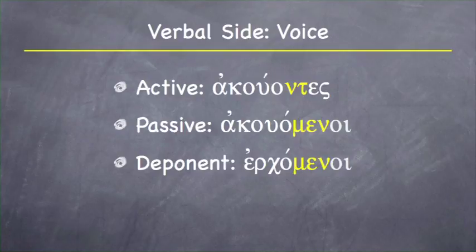So you have akouon, that nu tau tells you that this is a present active participle. But if you came across a form, akouomenoi, that men, or the mena, I guess actually, would be telling you that this is a middle passive participle. When it comes to the issue of deponency, remember that deponency is an issue of tense stem, not anything else. And so, it's certainly not an issue of whether it's an indicative or non-indicative. So if you have a verb like erchomai, you know that it's deponent in the present. That means it's going to be deponent in the present indicative. It's going to be deponent in the present participle. Okay.